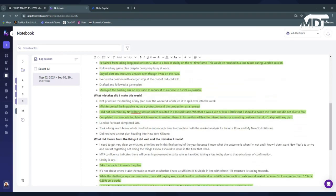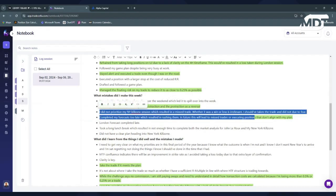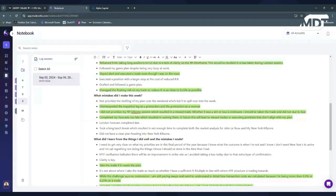Some mistakes that I made, obviously this technical mistake, just misinterpreting the impulsive leg as a protraction and the protraction as a reversal. And then a recurring theme was just not prioritizing my kill zone session, not completing it early enough. But obviously, if I'm busy with a task at work and I know that my kill zone is approaching, and I choose to continue with the work that I'm doing instead of completing my forecast, then that is a matter of not prioritizing. You chose to do one thing before the other.